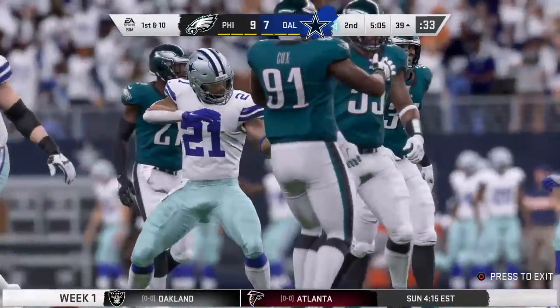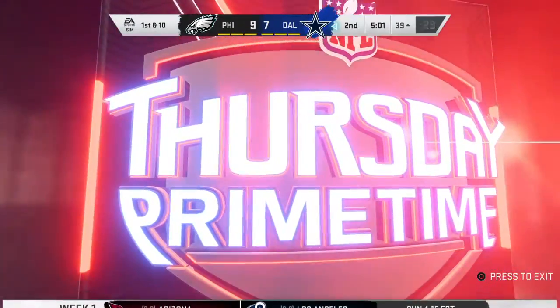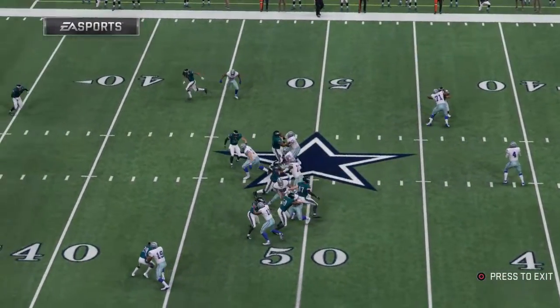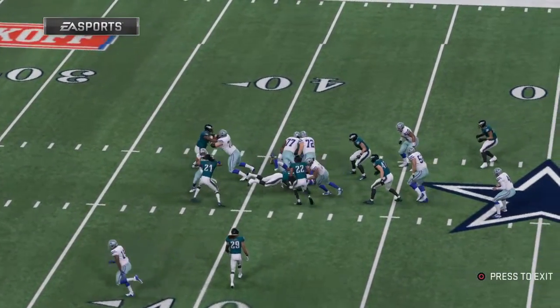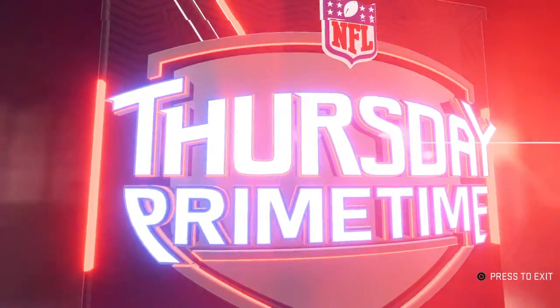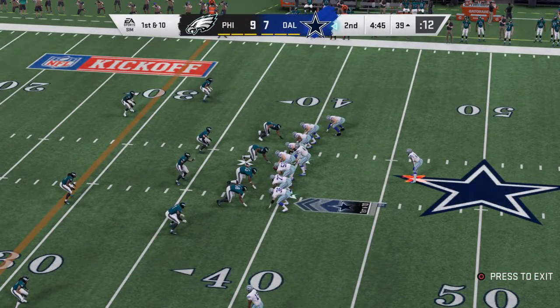I think they like this drive a little bit better there, partner. Running game helping out, picking up some of the slack. Because remember the last drive, they went 3 and out. So after a good run by Zeke, another 1st and 10.